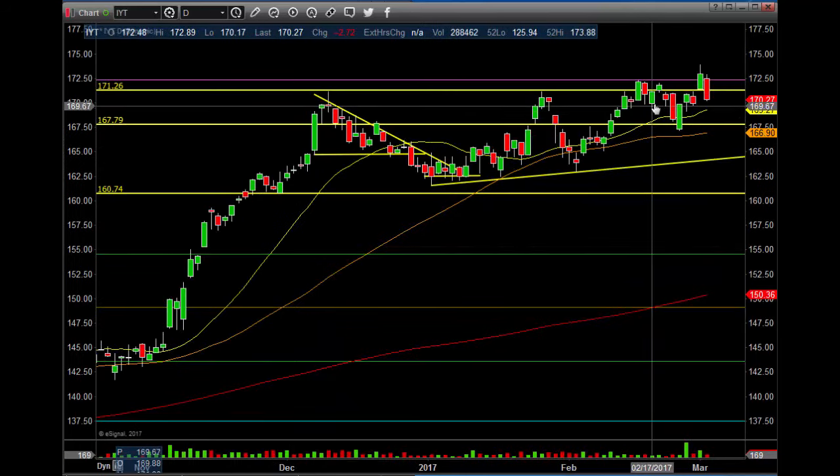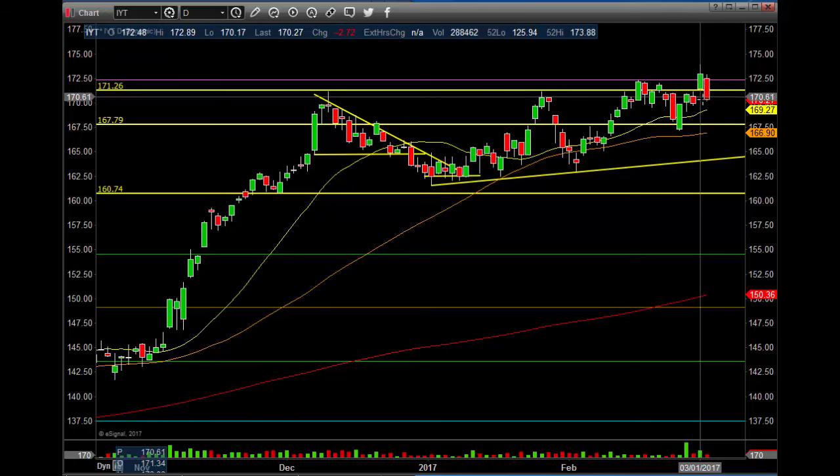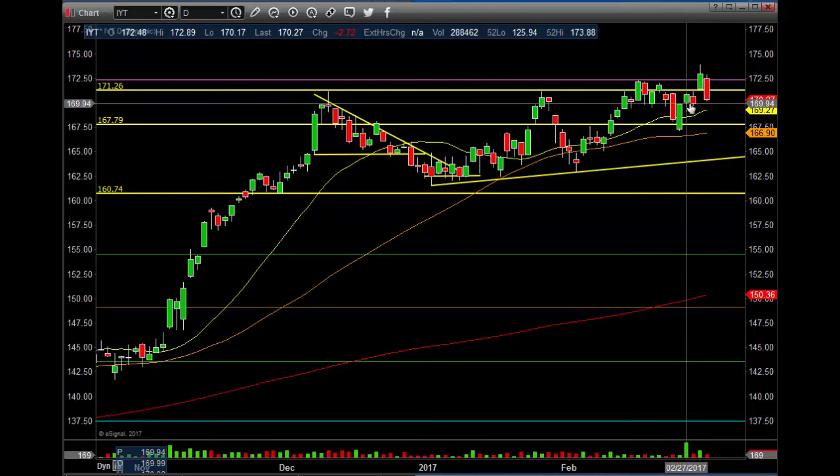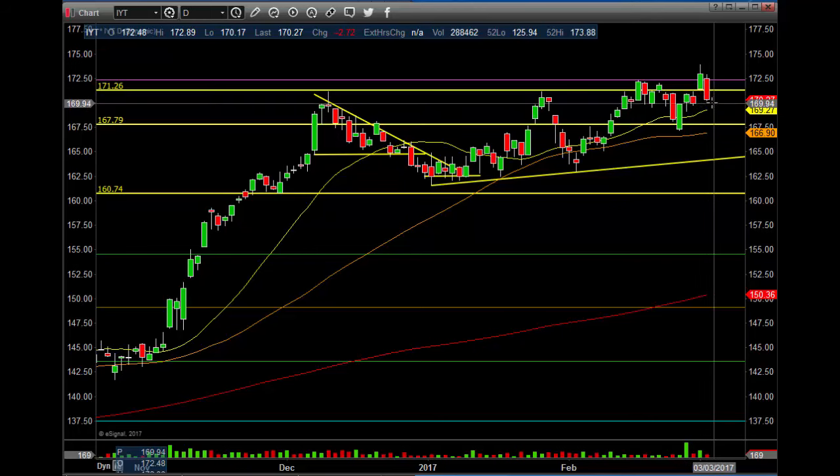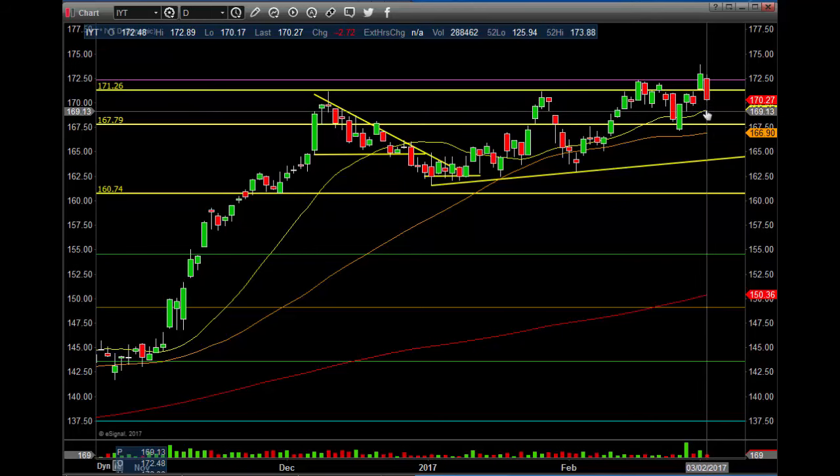The IYT is a little interesting. This one had a full out reversal here. We almost filled the gap on the downside, but this was a little bit uglier, I do have to say. This thing was down 1.57% and almost came down and filled the gap. If this thing gaps below and gets below the 20, then we're going to have to wait for a pattern and see how this thing works out.